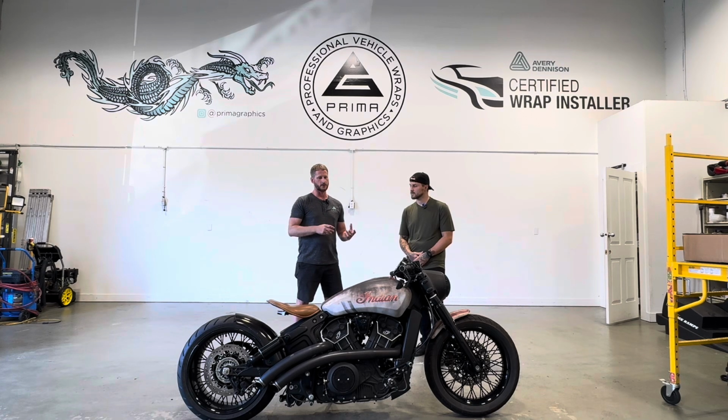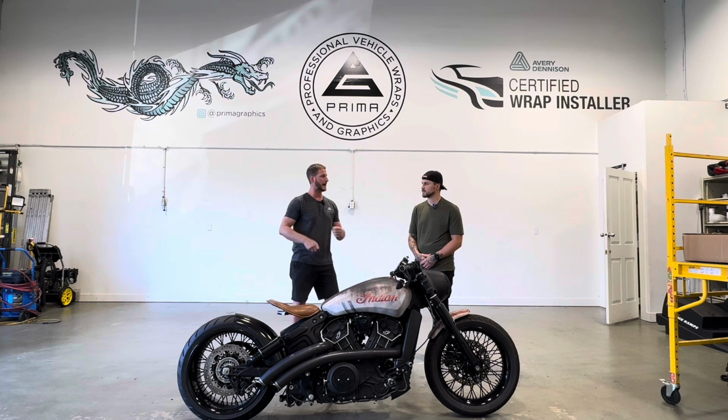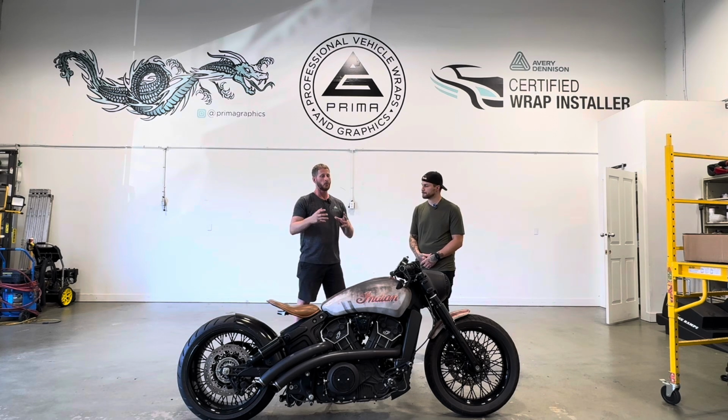And it also gives you the flexibility of being able to remove that wrap and rewrap it with a different design, 100%, while protecting the paint while the bike is wrapped. They have some definite perks for sure.